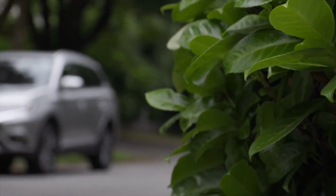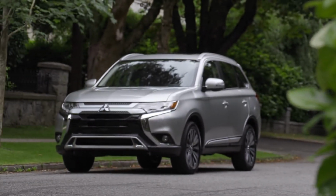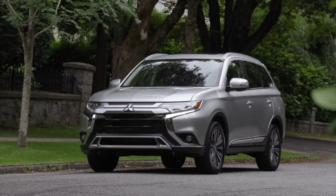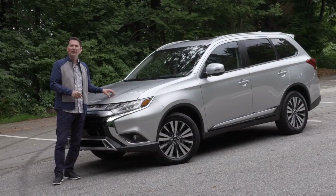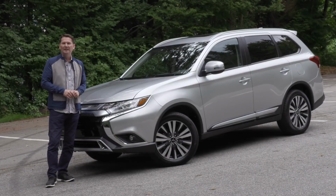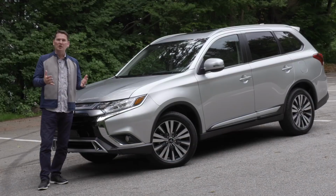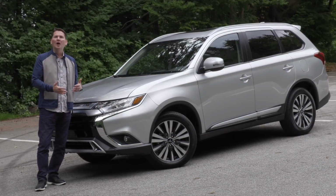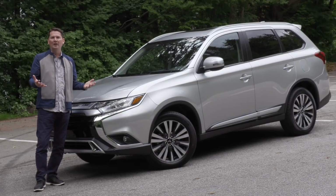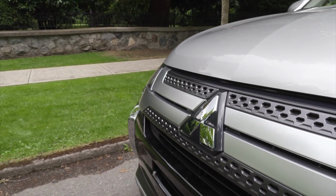Now here's some real numbers for you. In the Canadian market, Outlander, at the end of June of 2020, so right in the middle of this pandemic, sales of this product are up 65% compared to last year in 2019. Well, why would that be? Well, people who are shopping and need to buy a new car are looking to get the most they can for their dollar. That's where this brand plays, and that's where this particular model plays as well.